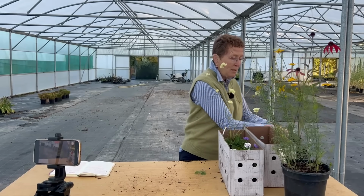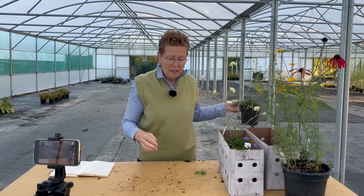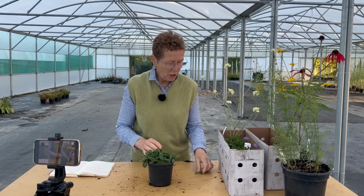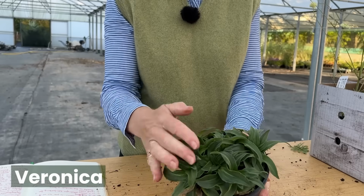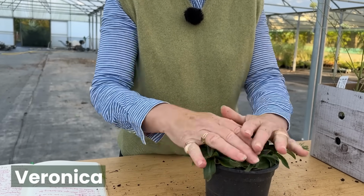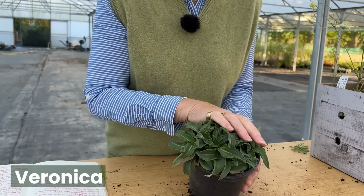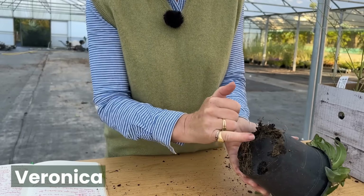And then the last one I've got in my little boxes of goodies is this little Veronica, and you can see why I've chosen this one. Now this is a spring flowering plant, and a lot of spring flowering plants should be full in their pot now. They will be really big, there'll be a lot of growth there. So this looks fantastic, it's got lots and lots of growth there. The roots are at the bottom.